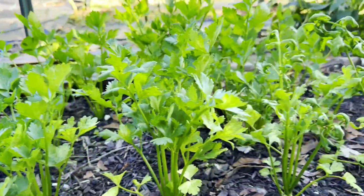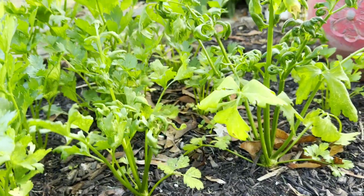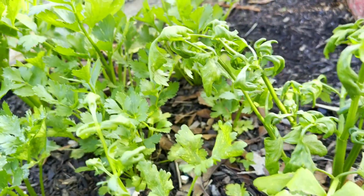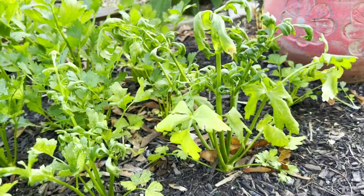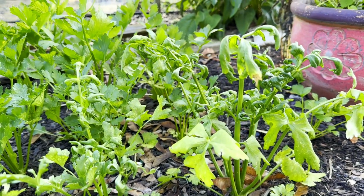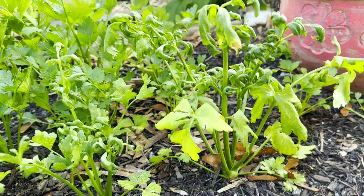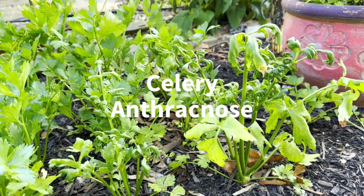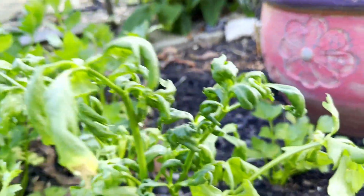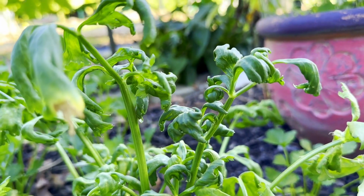But I have 2 plants out of 15 that have this leaf issue going on. Just the 2. And I've noticed this a little earlier when they were growing, and I didn't pull them. I kept meaning to investigate what the situation was. I'm finally getting around to it. But this is called Celery Anthracnose, aka leaf curl. So you see that? That is a celery disease.